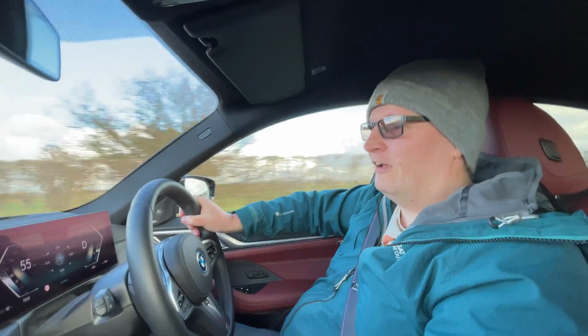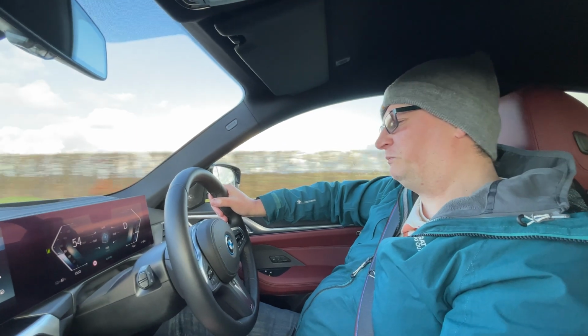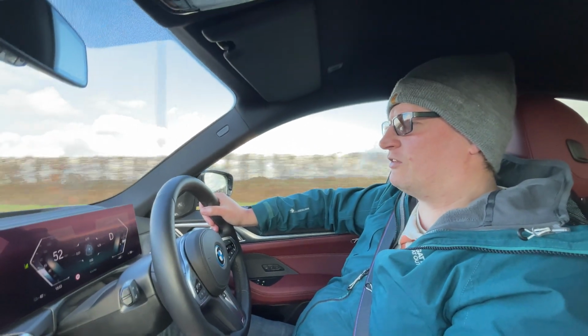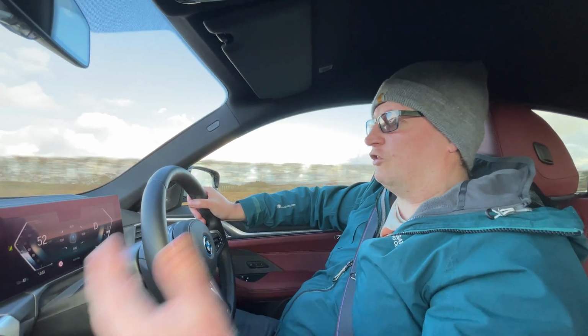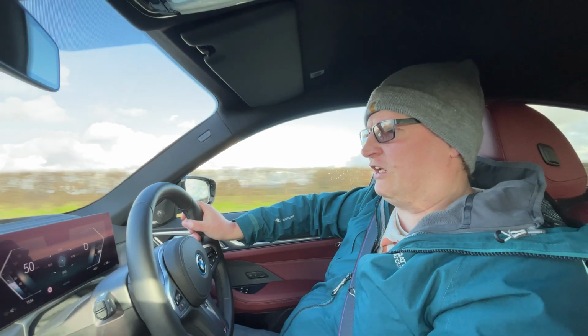It did. It wasn't you, my driving, that was the road. Yeah. Let's call it mining subsidence. The thing is, it's M Sport as well, isn't it? So it's going to have that edge. Yeah, well, it's fast. I mean, it's not the biggest powertrain that they do, is it? I mean, the M50's ridiculous on paper.